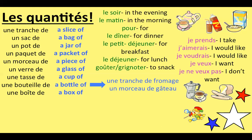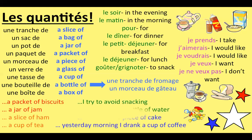Okay? Right, so we continue with a little bit of time to give you a chance to apply what we've just been talking about. So, comment dit-on en français? How do we say in French: a packet of biscuits, a jar of jam, a slice of ham, a cup of tea. I try to avoid snacking. I must drink a bottle of water. I like to eat a piece of cake. Yesterday morning, I drank a cup of coffee. Okay, vous avez 4 minutes pour faire cet exercice.